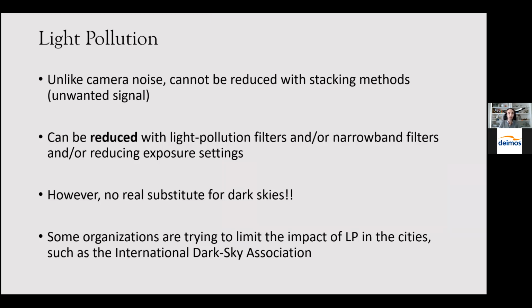And luckily, there are associations like the Dark Sky Association, which are trying worldwide to change how people relate to light pollution and trying to regain the night sky. Because if you live in the city nowadays, except for the really bright stars, you don't really have a night sky, which is really sad.